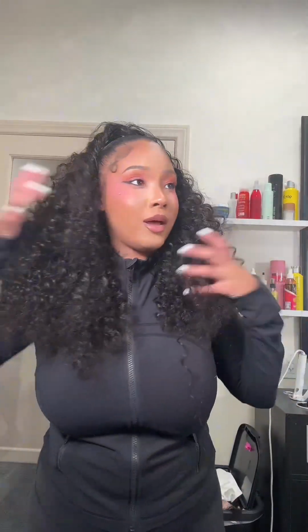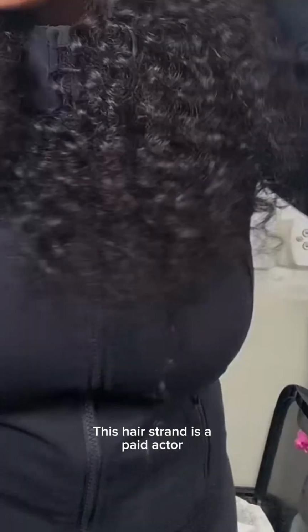This is the biggest curly hair I've ever had. And the curl pattern is so pretty. I don't even know if I want to wet it. Company, like, they really give you full thick bundles. I completed this whole look. They sent me 4, but I really only needed 3.